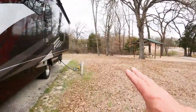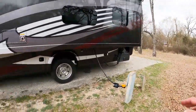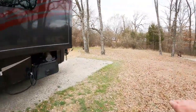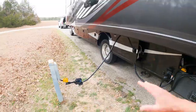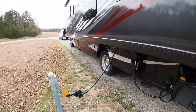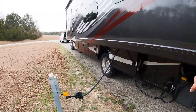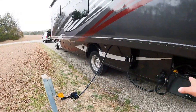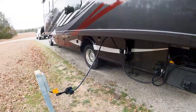Now, this is a 30 amp and water site only asphalt pad that runs downhill toward the creek to the back. You'll notice I'm running off the water tank simply because I do that anyway, and I don't want the electric cord laying on the ground. That gives them an open invitation.